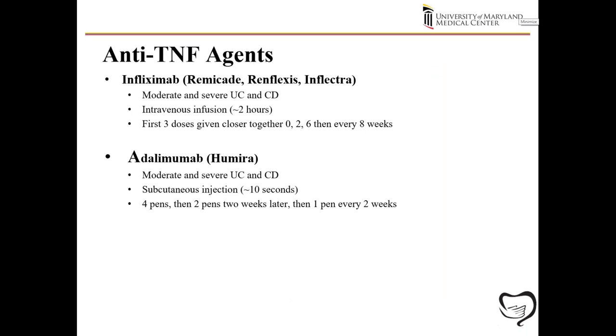So what are the anti-TNF agents that are available on the market today? The oldest one, infliximab, very well known as Remicade, has been on the market for the longest time. You may also hear about some biosimilar agents by the names of Renflexis or Inflectra that are now on the market as well. This agent has been approved for moderate and severe ulcerative colitis and Crohn's disease. It's usually given through an IV infusion that takes about 2 hours. The first three doses are closer together at weeks 0, 2, and 6, and then every 8 weeks in general.